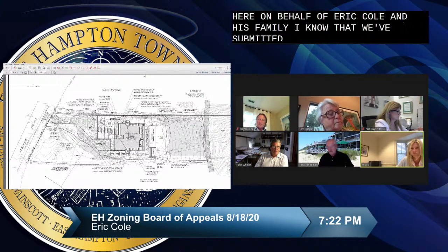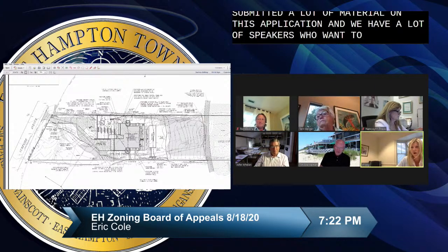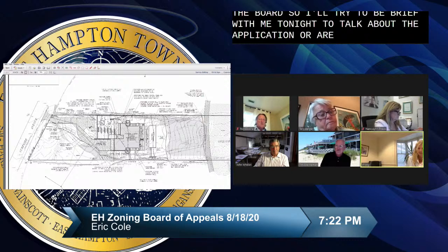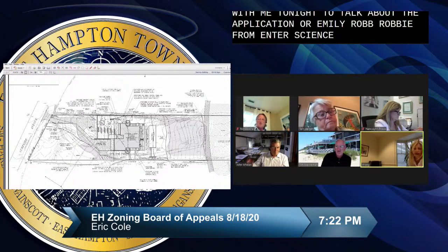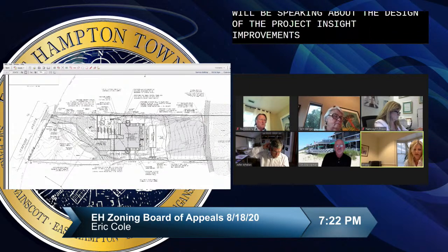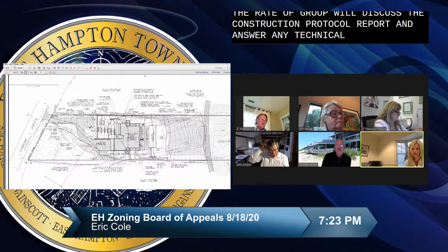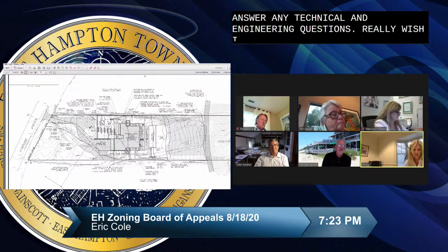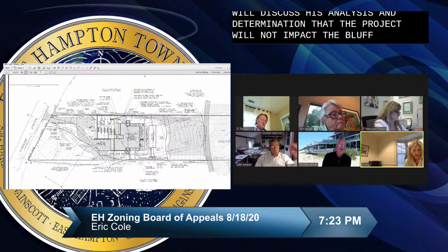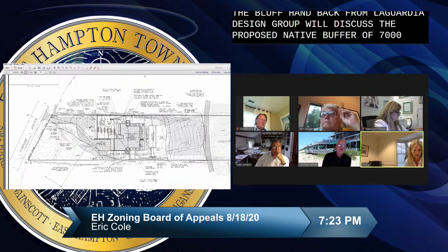I know that we've submitted a lot of material on this application, and we have a lot of speakers who want to talk to the board, so I'll try to be brief. With me tonight to talk about the application are Emily Raby from InterScience, Paul Massey from Bates Massey Architects, who will be speaking about the design of the project and site improvements. Vin Gordiello of the Rayner Group will discuss the construction protocol report and answer any technical and engineering questions. Dr. Lee Wishart from the Woods Hole Group will discuss his analysis and determination that the project will not impact the bluff. Ian Handback from LaGuardia Design Group will discuss the proposed native buffer of 7,022 square feet.